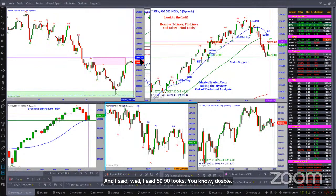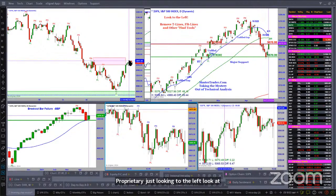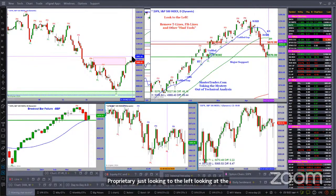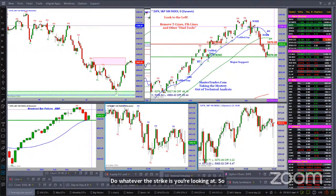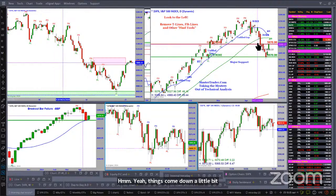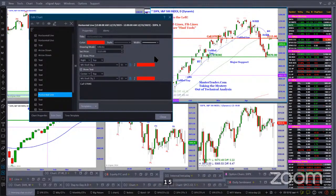So a little common sense, nothing proprietary. Just looking to the left, looking at the premiums and saying, what is the probability after a move from here to here of likely getting to whatever the strike is you're looking at. So today, just double check here. Yeah, things come down a little bit here from what I wrote. Now these things move fast. After yesterday, they moved up 1.5. And now we look where that lines up.